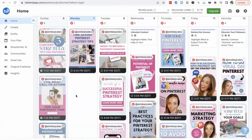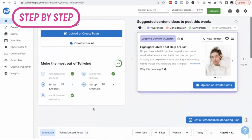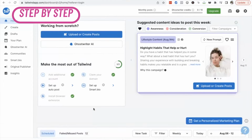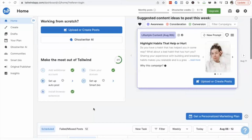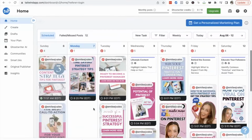So I'm just going to walk you through, and I do want to mention that if you have never used Tailwind, one thing that I really like about it is they do walk you through step-by-step how to use their platform. So you quite literally will get a tutorial when you sign up. But I think it's still nice to see on somebody else's back end how they're utilizing it.